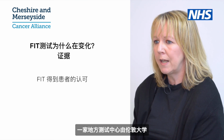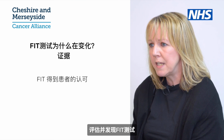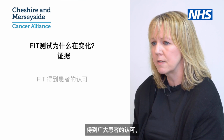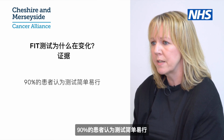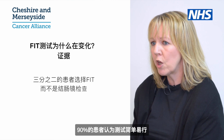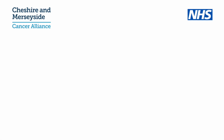A local service evaluation by the University College London has also found that FIT is an acceptable test for patients. In a more recent study, it was found that 90% of patients found it easy to complete, and over 2/3 of patients preferred it to colonoscopy. As there is now new evidence and guidance, our use of FIT and our suspected lower GI cancer referral practice is going to change. Importantly, this is supported by primary and secondary care leaders across Cheshire and Merseyside.